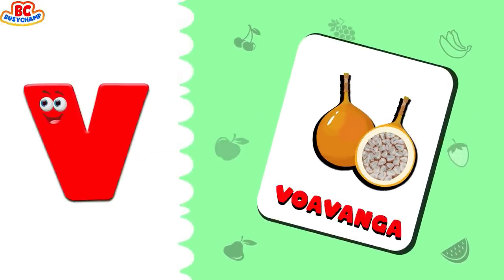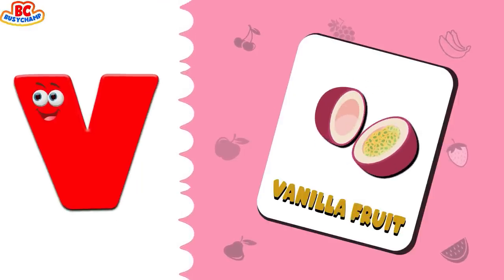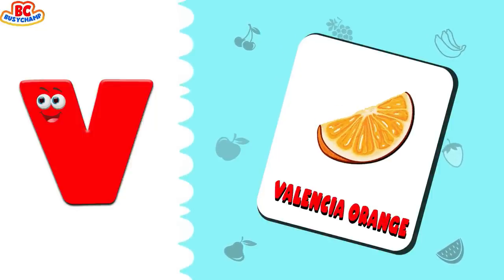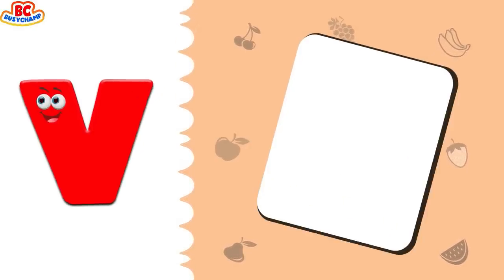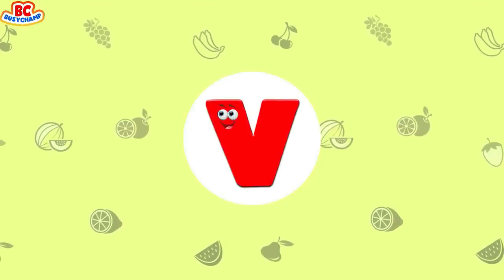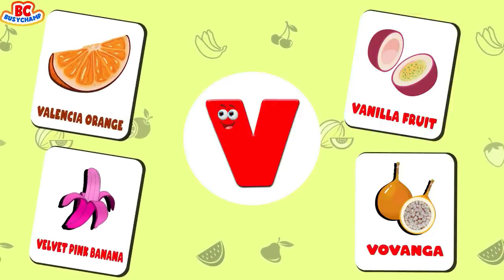V for vuvanga. Vuvanga. V for vanilla fruit. Vanilla fruit. V for Valchin orange. Valchin orange. V for violet pink banana. Violet pink banana. Vanilla fruit. Valchin orange. Violet pink banana. Vuvanga.